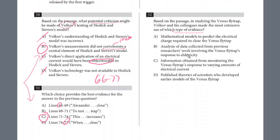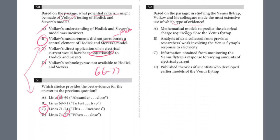So let's take a look at the choices. Mathematical models to predict the electrical charge required to close the Venus flytrap. We have no evidence of models. That's not how they conducted the experiment. Analysis of data collected from previous researchers' work involving the Venus flytrap's response to electricity. No, this is not how they conducted it. Even though there was a previous experiment, it was applied differently, and it wasn't based on analysis of data. We're looking for how they conducted the experiment, what types of evidence.